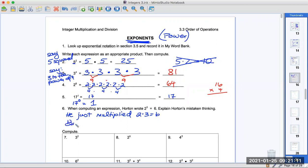But what's the right way again? What's the right way to multiply again? 2 times 2 times 2. Yeah, good. 2 times 2 times 2 is really what? Anybody? 2 times 2 times 2 is what? 8. Good job. So notice a different answer if you do it right, correct?